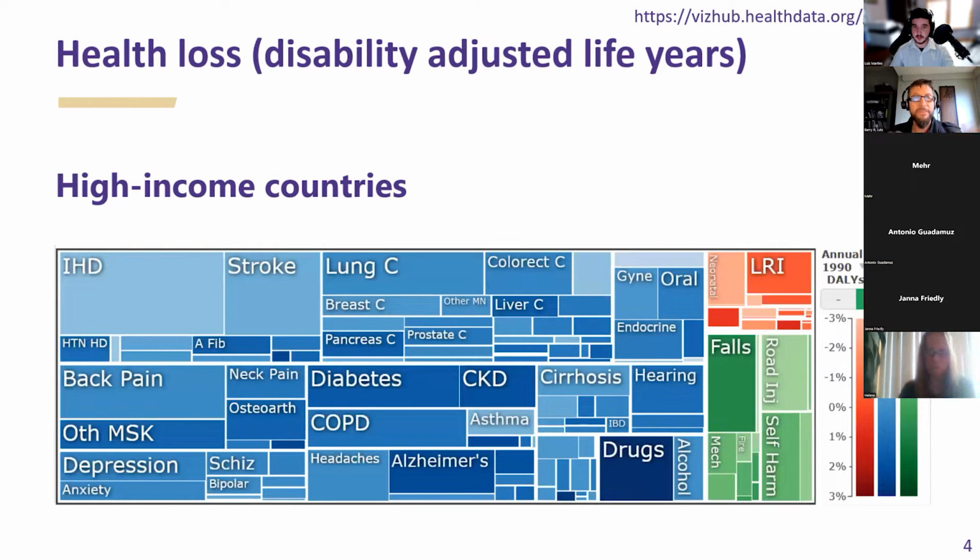So starting with a big picture of health problems, this is disability adjusted life years. This is basically health loss. So it involves death, but then also disability rolled into a single figure. If we look at high income countries, the blue conditions over here will be things that you recognize. So IHD is ischemic heart disease, stroke, we see diabetes, we see some mental health issues, Alzheimer's. So things that we're very familiar with as big important problems in high income countries.